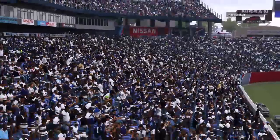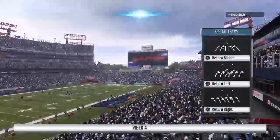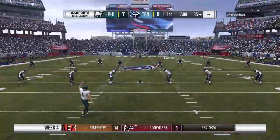So we've reached halftime with just the lone touchdown here. All right, folks, eager to get back to this Week 4 matchup. We won't put up a fight.